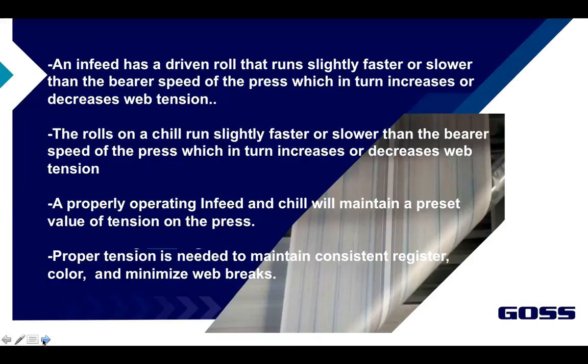A properly operating Infeed and Chill will maintain a preset value of tension on the press. Proper tension is needed to maintain consistent register, color, and minimize web breaks. By the way, in here we've said register, color, also cutoff of your folder.